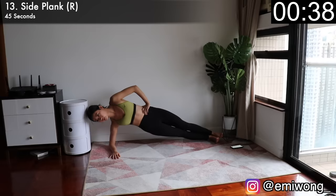The key here to feel your body less heavy on the arm is to focus on engaging your right abs and core to keep your body lifted. Hold it here for 45 seconds. Let's get it done together. Remember, no pain, no gain.